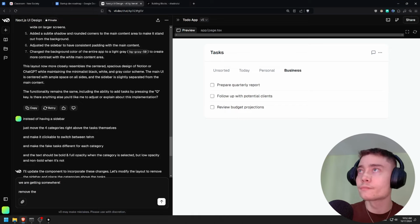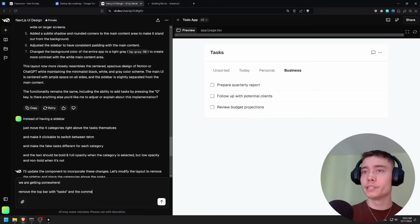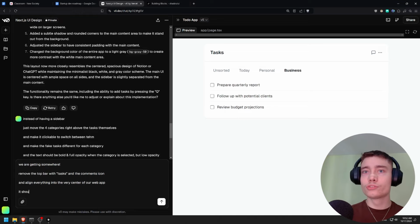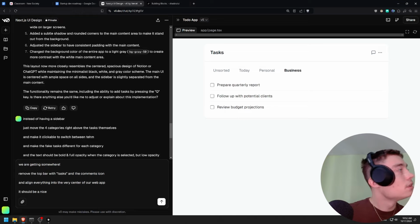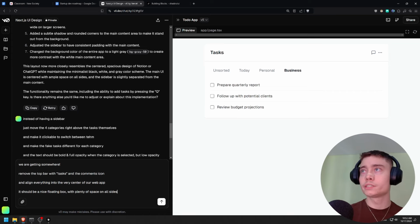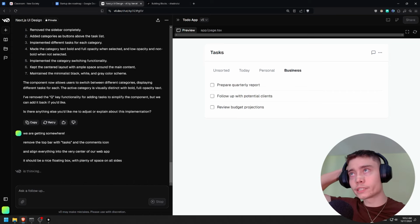Remove the top bar with tasks and the comments icon, and align everything into the very center of our web app. It should be a nice floating box with plenty of space on all sides. This is starting to look like something.